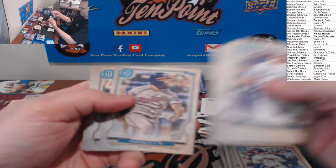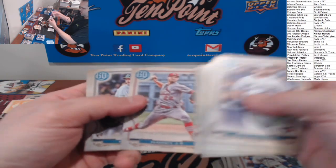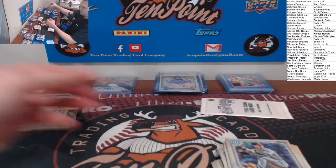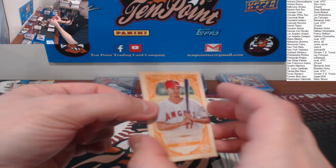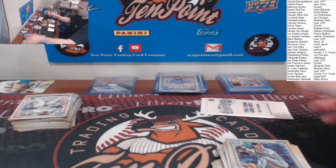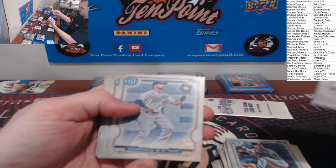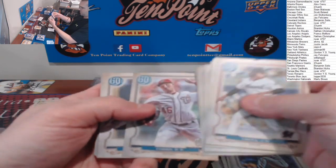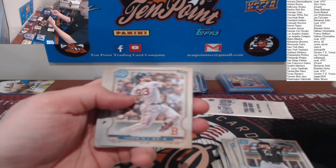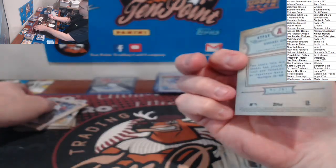Tellez, Harper, Gurriel, Neal, Puck rookie, Marvell rookie, Berrios. And how about an Ohtani fortune teller to go with your Trout fortune teller? Loriano, Jimenez, Rosario, Zouk rookie, Collins rookie, Ohtani short print GQ variation.